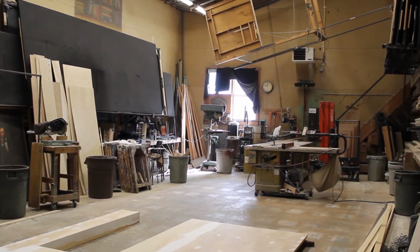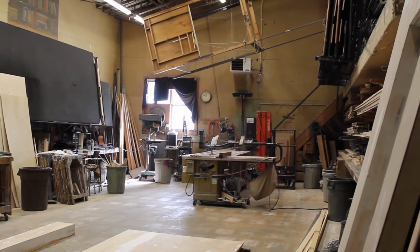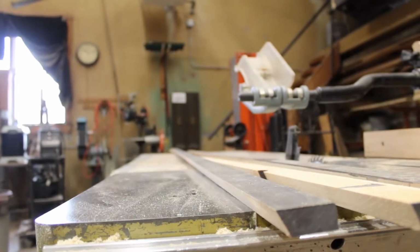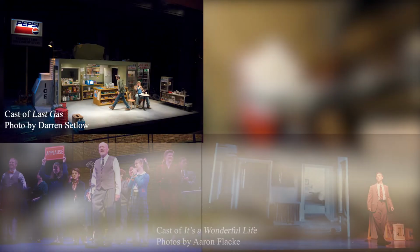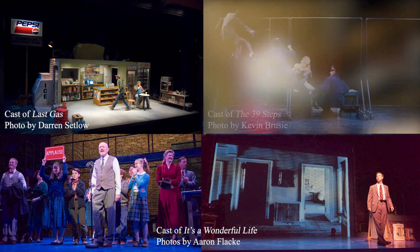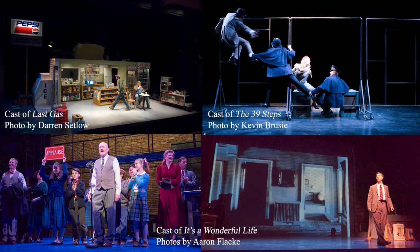They read the play ahead of time and check with the director about how they want things to look. There's a lot to consider when building a set. Like, how much space does a particular scene need? Does the set need to change at all? How can we ensure the actor's safety?